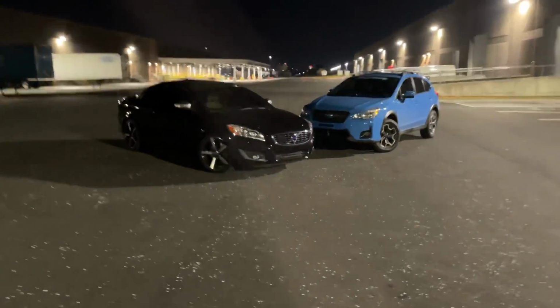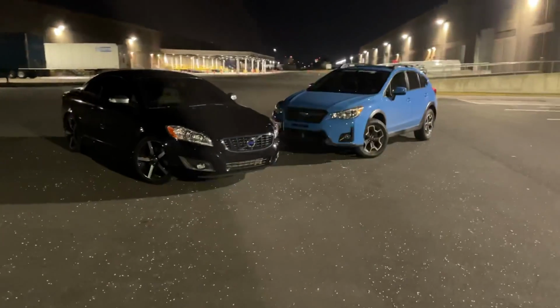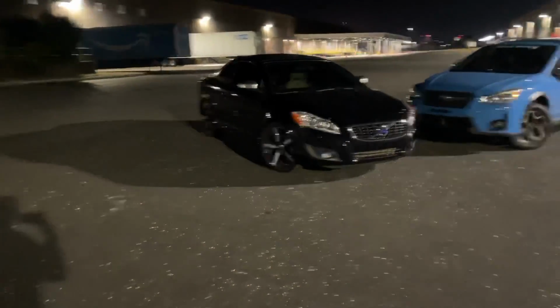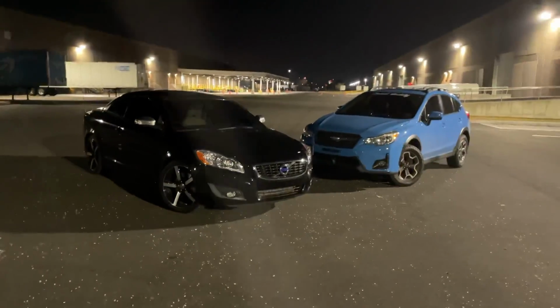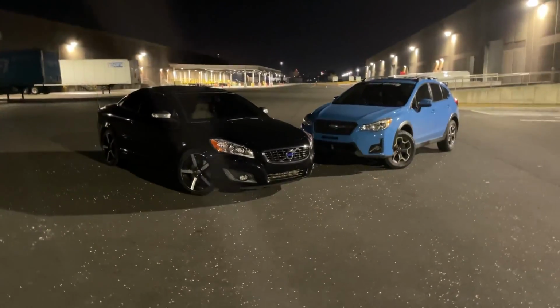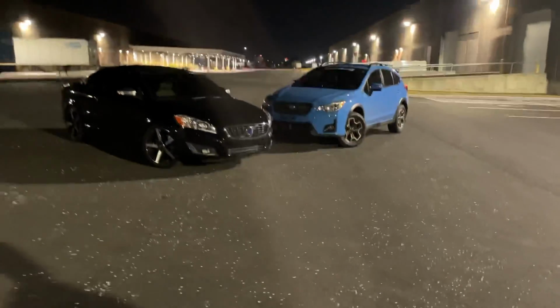All right, guys, so we talked about the light painting, we talked about location, we talked about shooting with a black car at night, we talked about finding these locations. So the next thing I wanted to talk about in this video was, if you're shooting with two cars, there's many different ways you can position them.